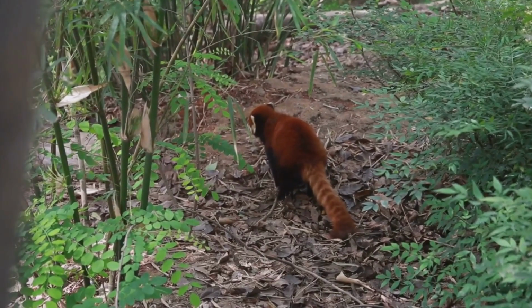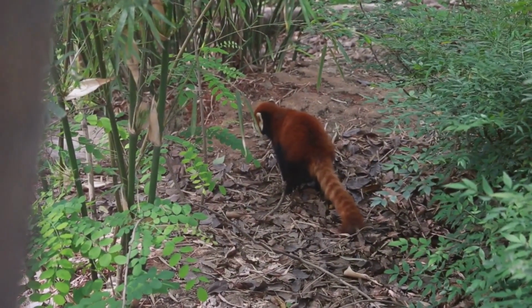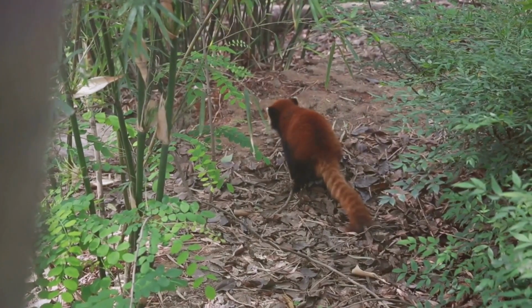Their long, bushy tails provide balance. These tails are not just for show, they play a vital role in the red panda's daily life.